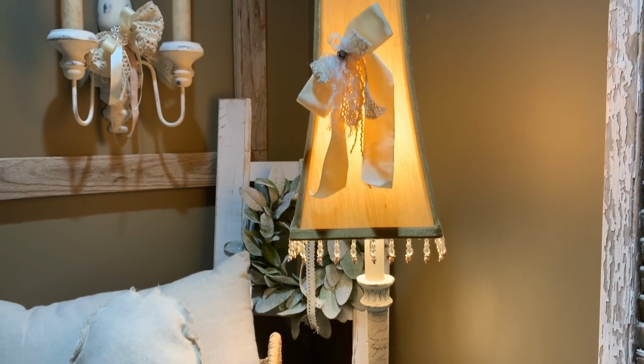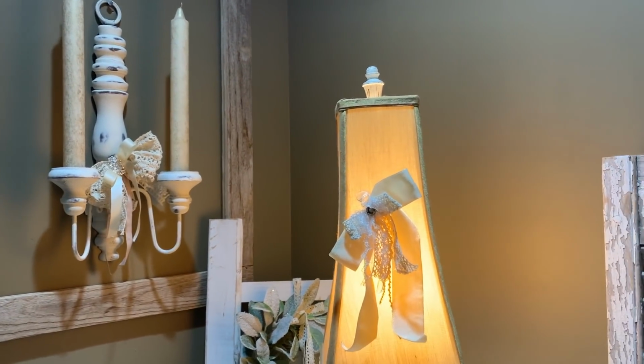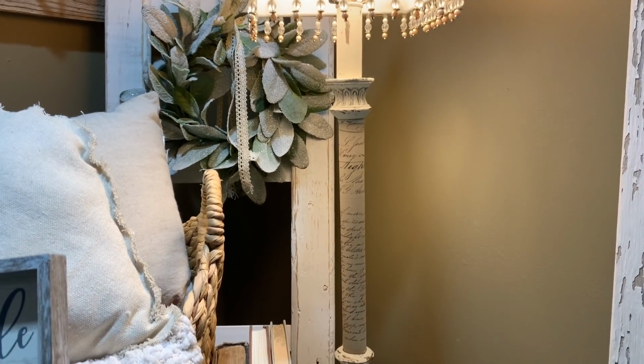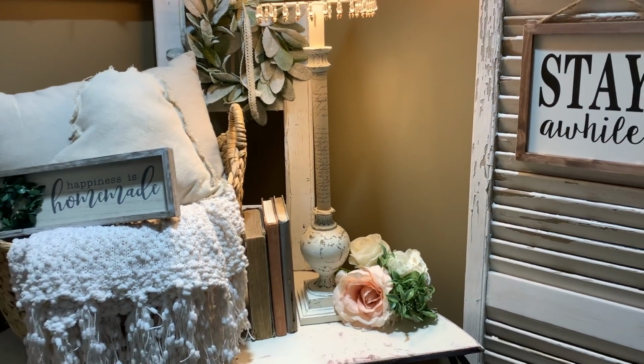I wrapped that free printable around that pole just to give it another detail of color, and it kind of brings out the color in the lampshade. So I just want to give you a little inspiration there. Don't be afraid to get your scrapbook paper out or get out a free printable and add it to your lamps.